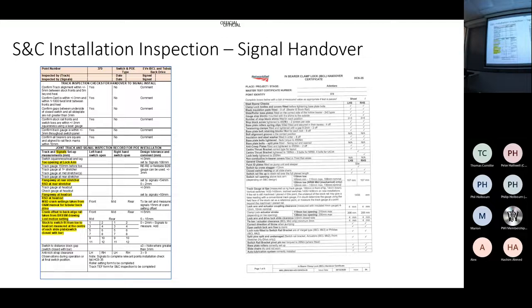If they're trying to make a switch work against alignment that's got twist or misalignment, and the misalignment may be 5 mil one way, 5 mil the other way over a short distance, it's enough for the switch not to fit. So it's giving the signal installer that reassurance that the as-built track they've installed at post-tamping is actually good enough for the point machine, for the signal installer to then set up to. And then they can measure and record their findings as well for stretcher bars and so on.